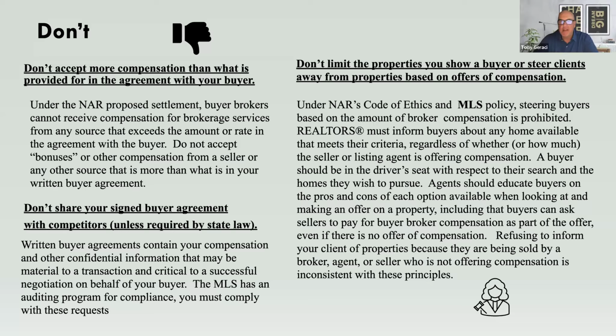Exactly. Written buyer agreements contain your compensation and other confidential information that may be material to the transaction and critical to the success of negotiation on behalf of the buyer. The MLS has an auditing program for compliance. You must comply with these requests. So we're talking about the MLS, the title company, or the lender may ask for those agreements, and that's okay because we're allowed to give them to those people, but that's it. You don't share it with anybody else. It's private.